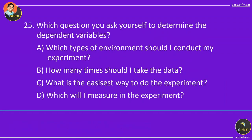Which question do you ask yourself to determine the dependent variable? Okay, read the choices carefully. Dependent means this is something that you measure. This is data that you take. Therefore, when you determine the dependent variable, it will be which one I actually measure. So this should be the question that you ask when determining the dependent variable.